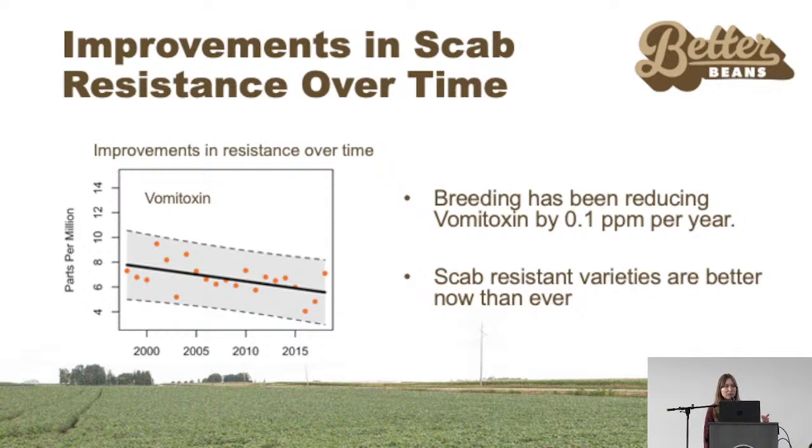So if we just continue to keep going in this direction, and the pathogen luckily is not rapidly evolving so far, hopefully it stays that way, we will hopefully get to the point where more and more of the varieties available are resistant or very resistant. And scab resistant varieties are better now than they ever have been. So if you've ever had experience before and didn't like what was available in terms of scab resistance, it's worth taking a second look, because there's a lot of improvements that have been made.